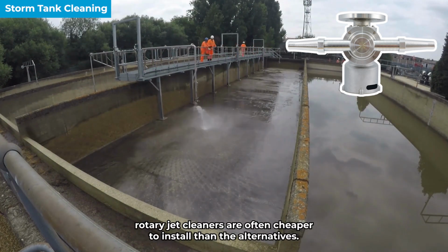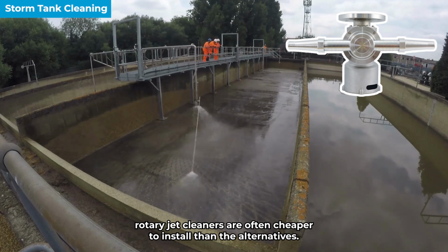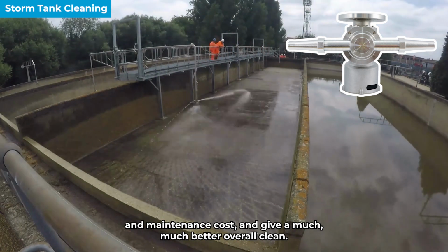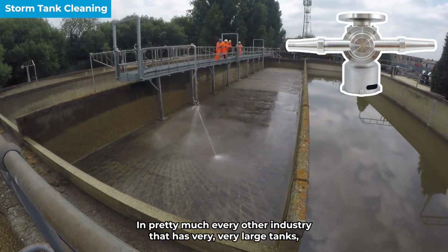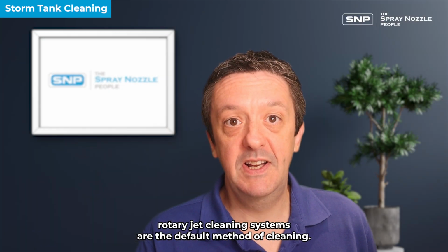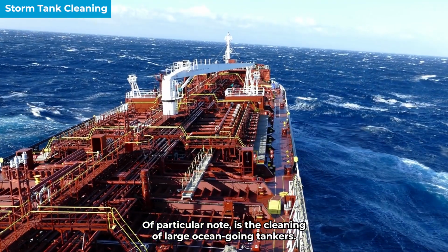In addition, rotary jet cleaners are often cheaper to install than the alternatives. They have a lower operating and maintenance cost and give a much better overall clean. In pretty much every other industry that has very large tanks, rotary jet cleaning systems are the default method of cleaning. Of particular note is the cleaning of large ocean-going tankers.